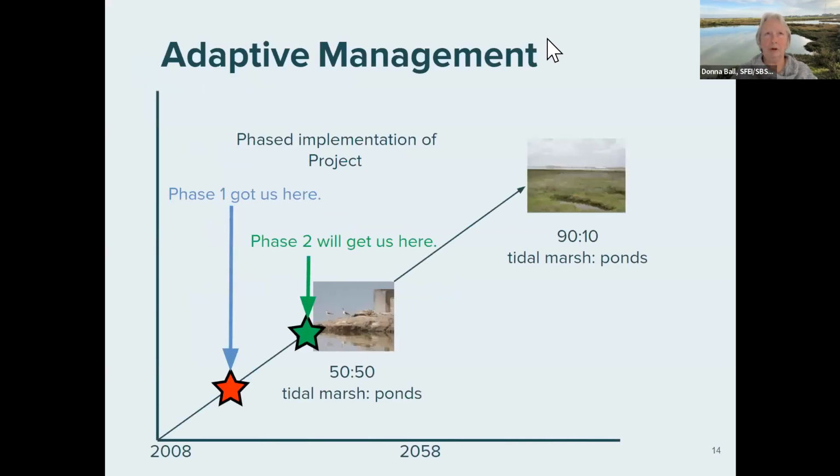And the project is supported by a really robust adaptive management plan, and I'll talk about that towards the end of the talk. But it's actually a three-part project. We have three phases to the project. And the project is 50 years in the making, so it'll be 50 years before we complete it. We completed the first phase around 2012. And now in phase two, we're in the middle of restoring marshes.